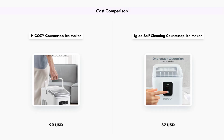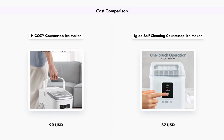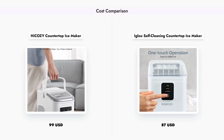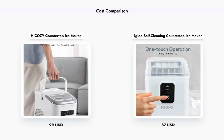When it comes to pricing, the HiCOZY ice maker is priced at $99 US, while the Igloo model is slightly more affordable at $87 US. This difference in price could influence your decision, especially if you're looking for a budget-friendly option without compromising on features.